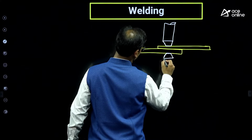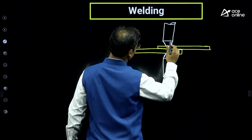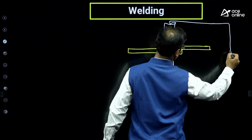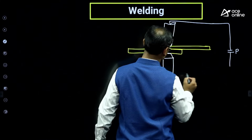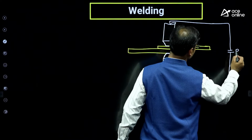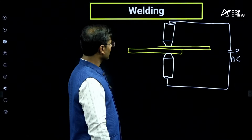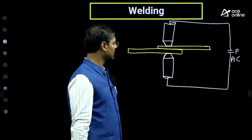The electrodes are, guys, very big as compared to the sheets. And here we are applying the alternating cycles. We are applying the power here, the AC cycles. In most cases we are using alternating cycles, but if AC power is not available, then some welders use DC also.